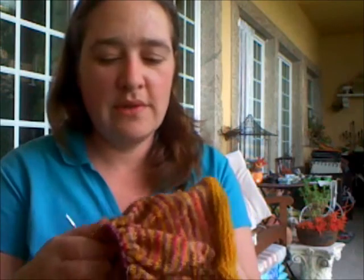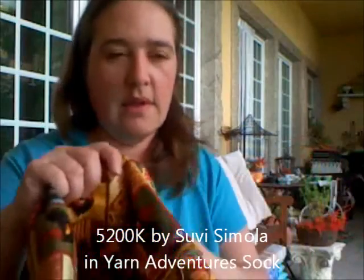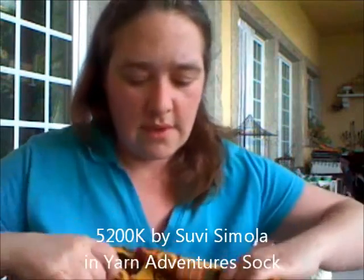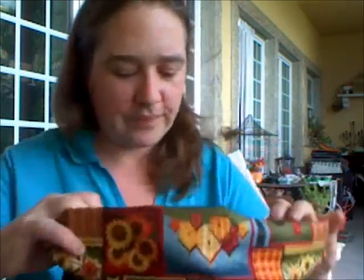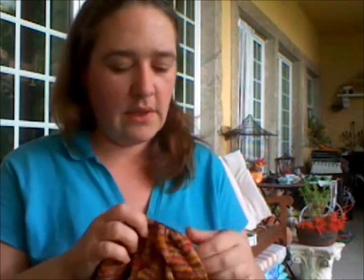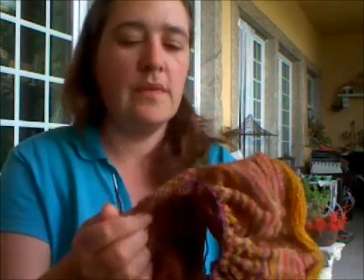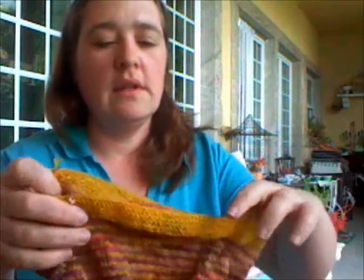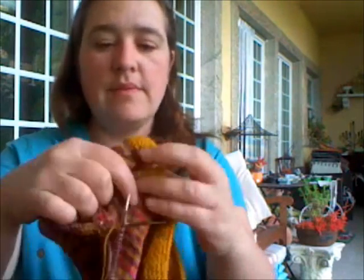I started the sweater that I said I was going to make. I showed you last week, let's see if I can show this without them falling out. The yarn that I caked up last week. And I started the sweater. It's the 5200K by Suvi Simola, and I'm doing the next size up from the smallest. I think it's the S, I'm not sure.